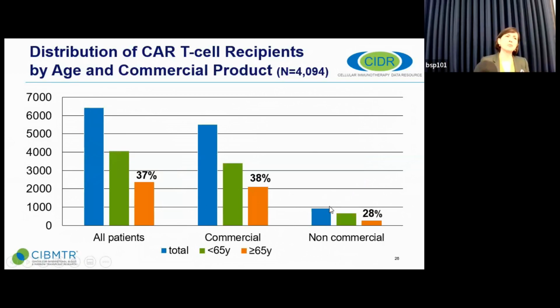And then I just want to point out, as a person who has done early clinical development in industry, this is a huge gap. As you can tell, in non-commercial trials, only 28% of the patients enrolled are 65 and plus.